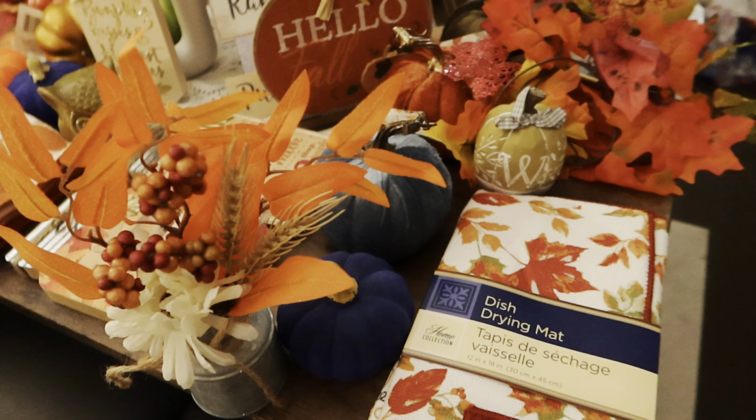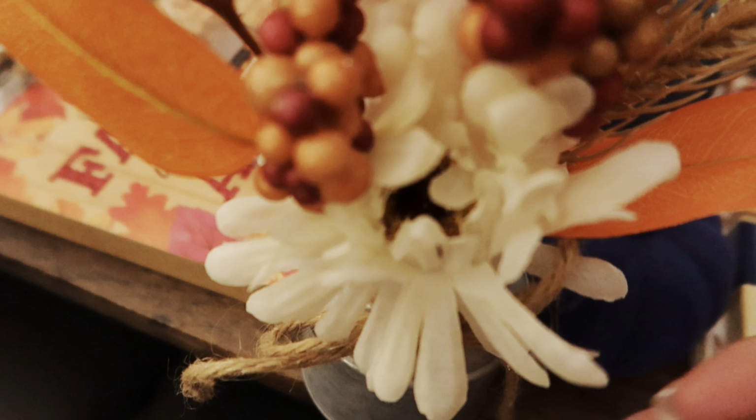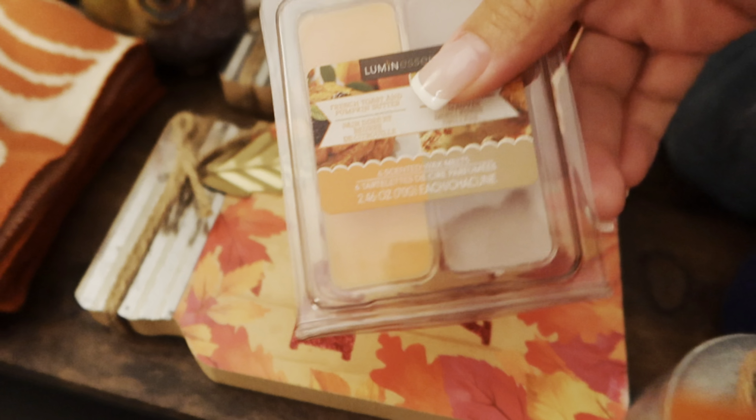And here it is, guys. So, got this from Dollar Tree last year. Apparently, never used it. Obviously, this is self-explanatory. Some wax. Oh, melts. Let's see if this will focus. There you go. And I love owls. These two here.